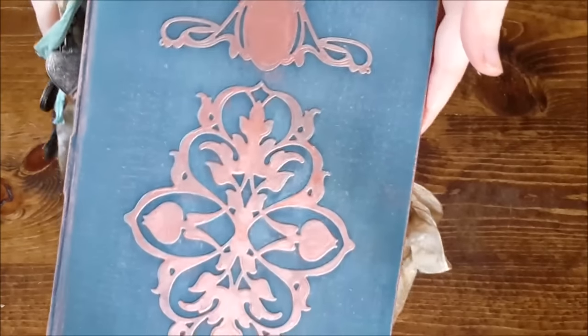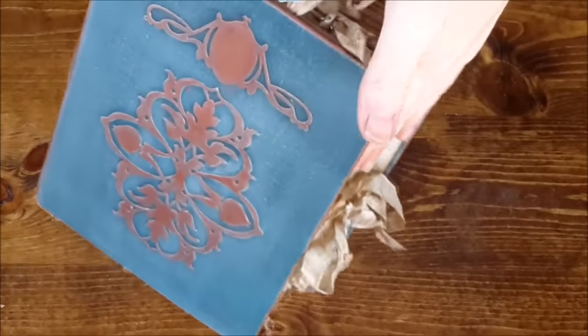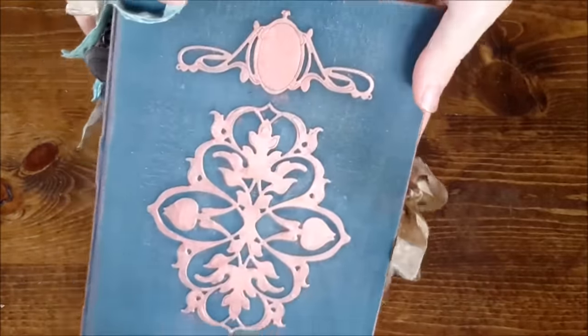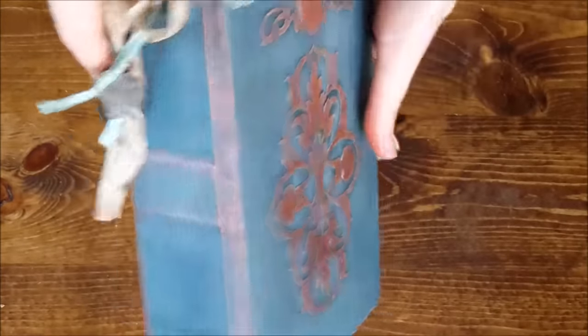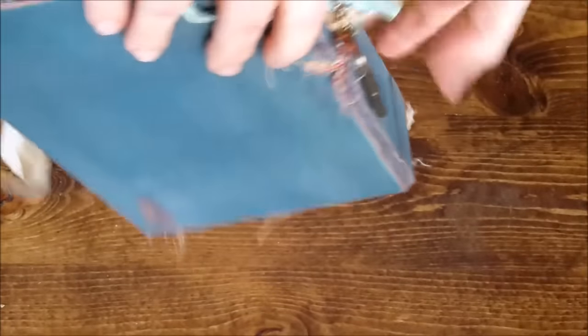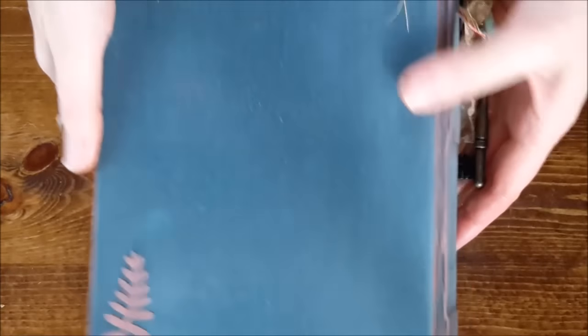So it's done in this deep, I guess it's a teal. It's like a deep oceany teal with copper embellishments on the front. We've got the raised sections here. On the back is a little fern leaf. It's also gilded. All the edges are gilded.